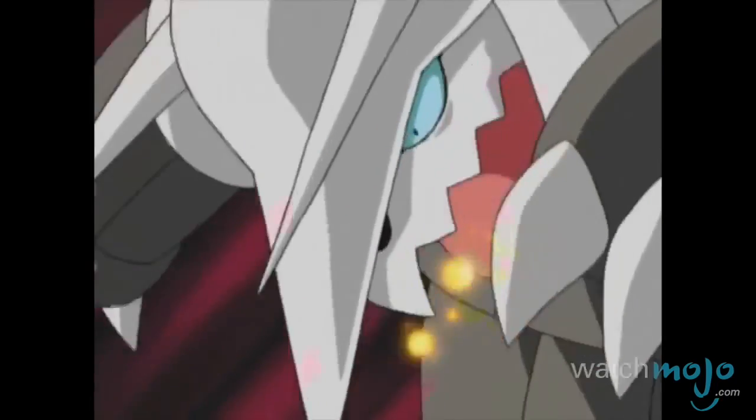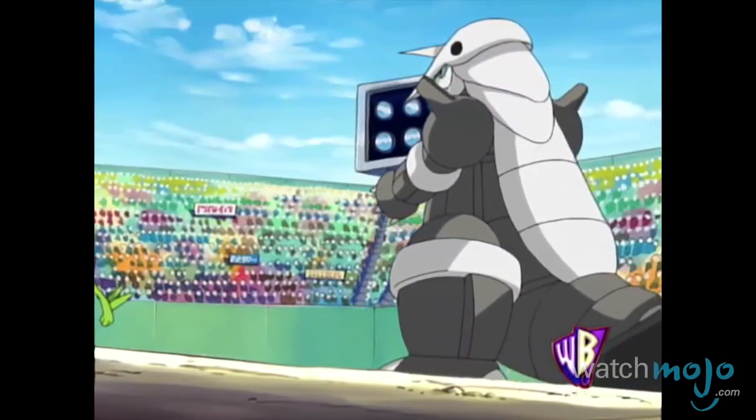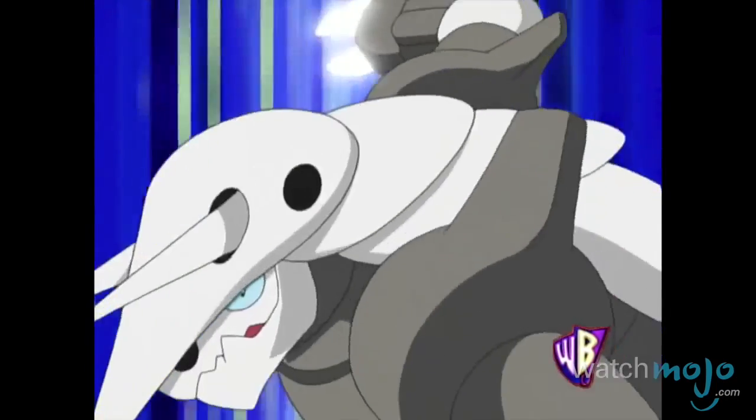Hyper Beam! As a steel/rock type with power in spades, and being the final evolution of Aron, it won't take you too long to gain one of these juggernauts, and when you do, you may want to make it a permanent member of your squad. Metal Claw! And keep 'em going, Aggron!